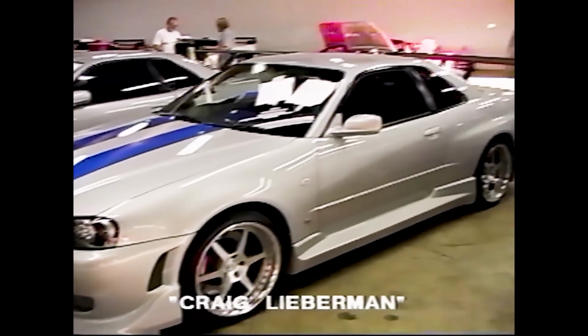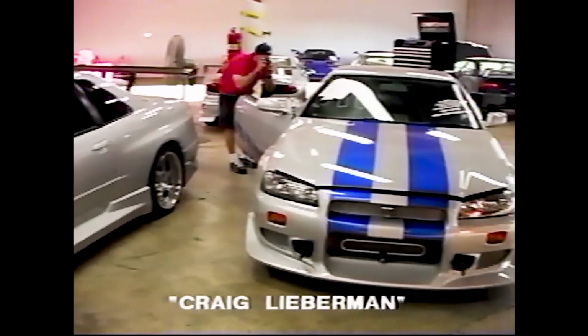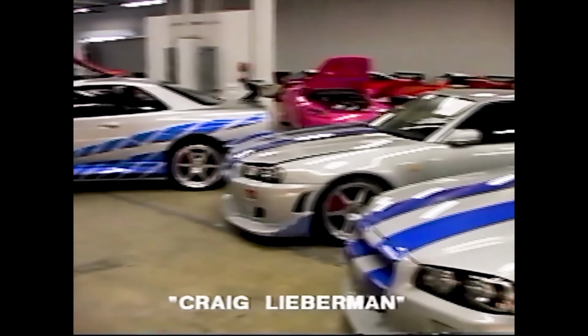The R34s were real GTRs, as I've mentioned many times. But we could have built GTTs, but we just didn't have the time. We just didn't have the time. So it was faster and cheaper to do it this way.